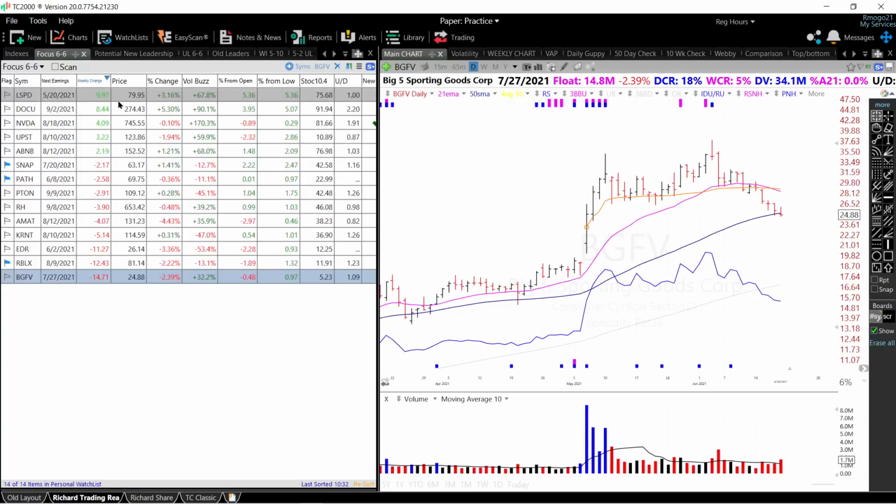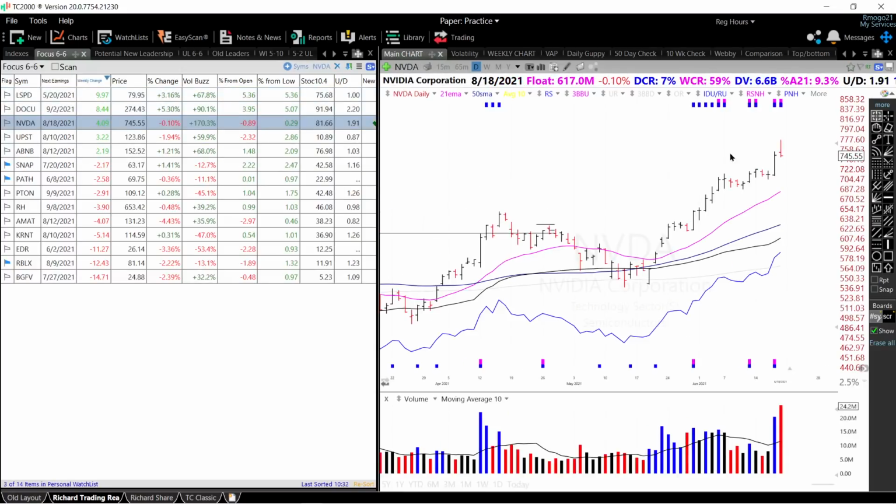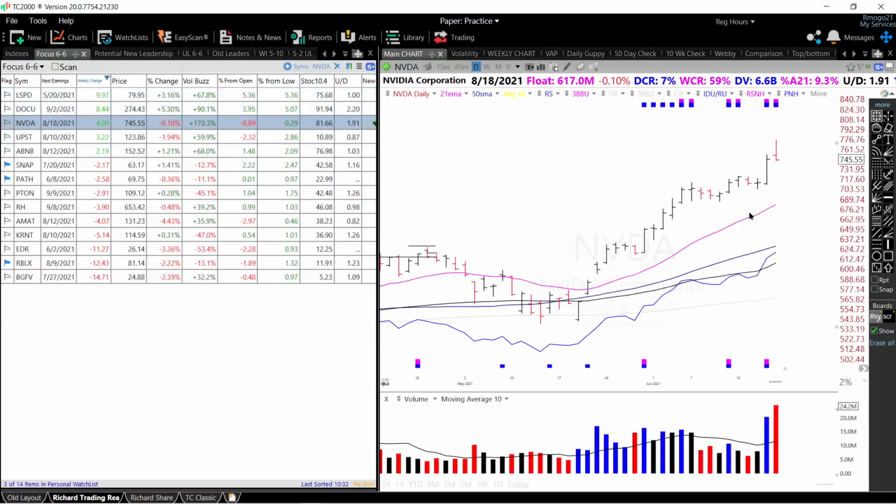So that is how my watch list performed. Nice action from LSPD, DocuSign, NVIDIA, and we'll see what happens next week with my next list of ideas.